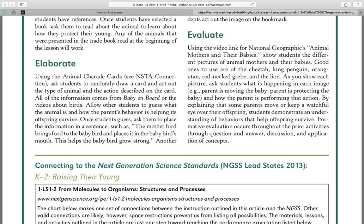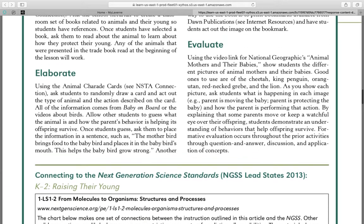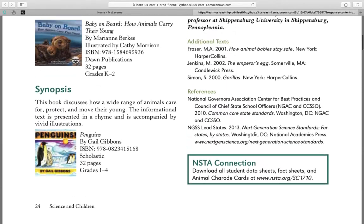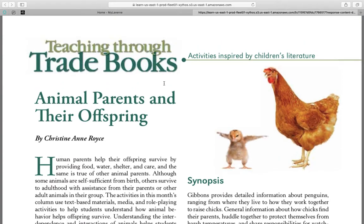And then evaluating is just seeing the different pictures of animal mothers and their babies. When you show them, you ask what is happening, so they can give you a full understanding of, oh, that mom is carrying her baby to a safe place, or that mom is feeding her baby. So it gives them a full understanding of how animals are raised in the wild, and then comparing it to human life. And that is about it for this teaching through trade books, and I found it really interesting.